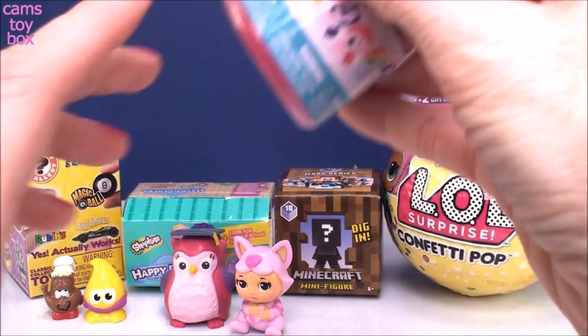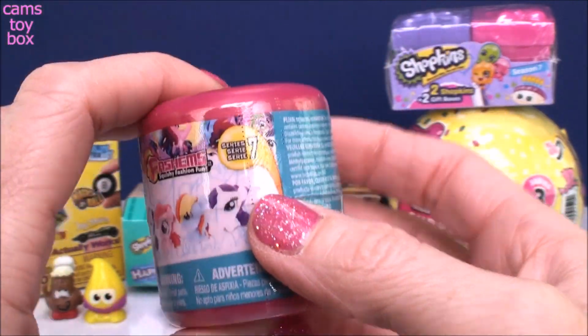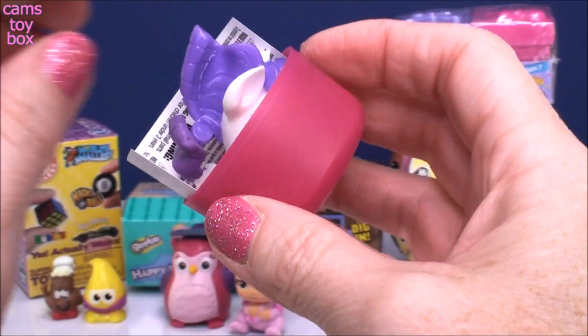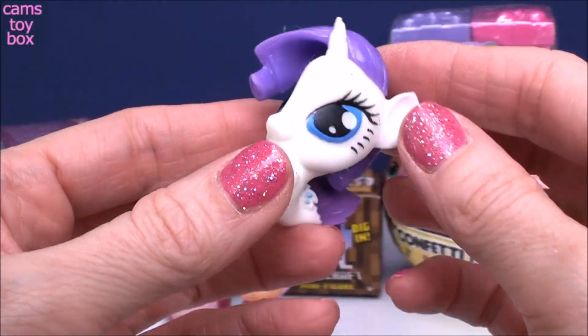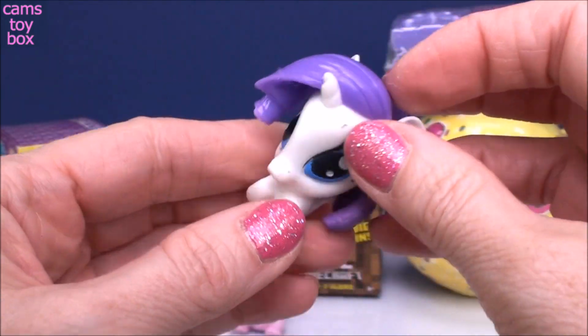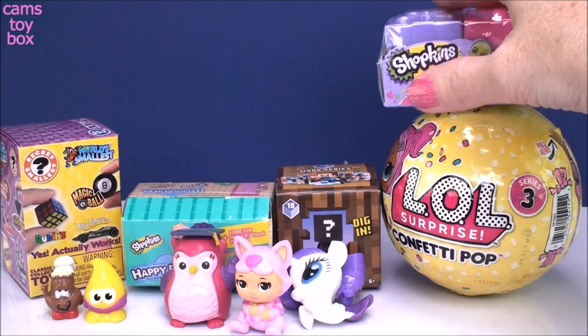Next we have, oh my gosh, a fashion surprise. This is from My Little Pony the Movie Series 7. Ooh, and it looks like we got Rarity the Sea Pony. How beautiful is that, right? I love the little sea pony. So super cute. Super, super squishy. Oh my gosh, I just love these. Rarity's just beautiful. I love her.